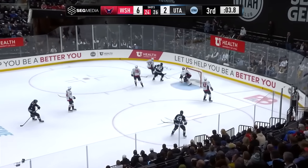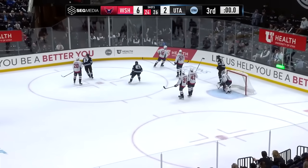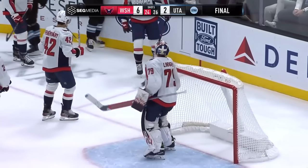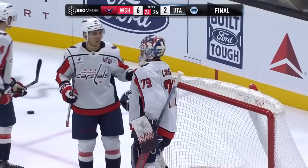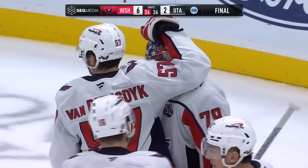Flip back in, 5 seconds to go. Stenlund, and this one will be played away by Radish, and that's going to do it. Big night for the Washington Capitals. Charlie Lindgren the winner, and a big road trip for Washington.